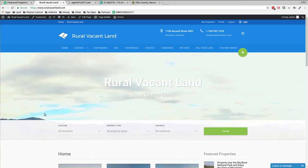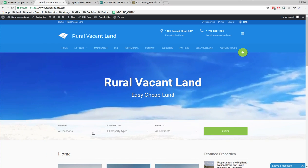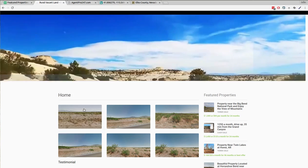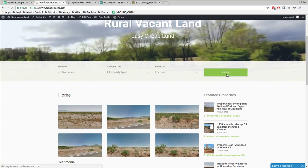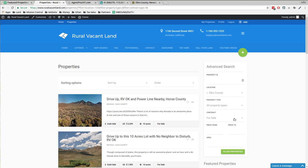This is Luke Smith, and today I'd like to show you some more easy, cheap land. Looking at Nevada. So if we go to Elko, Nevada, Elko is the county, Nevada is the state, and this is in the southwest of the U.S. And I like this county because it's really easy to build stuff. Don't ever have anybody complaining about building codes or what they can't do on the property because it's wide open. You can do whatever you want.